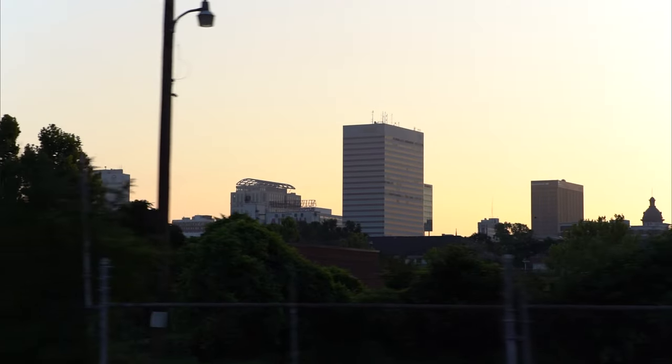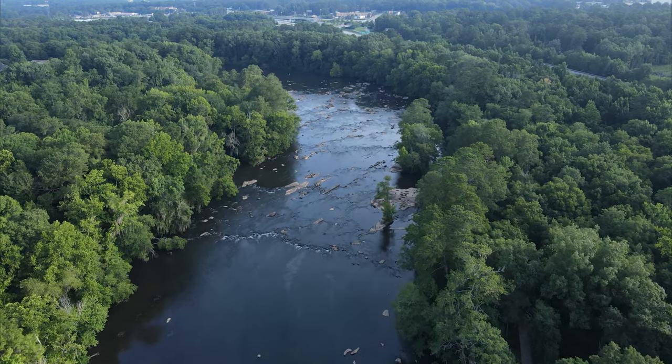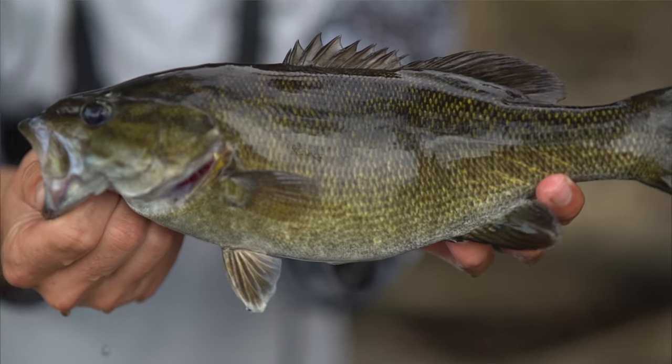Well, good morning, people. Welcome back to another slab adventure. We're at another new place today, and the one word to describe this place is anomaly. We're here in the middle of the low country of South Carolina. It's hot, it's muggy, it's the middle of summer, yet we're about to fish a crystal clear cold water stream that holds huge trout, stripers, and smallmouth bass.